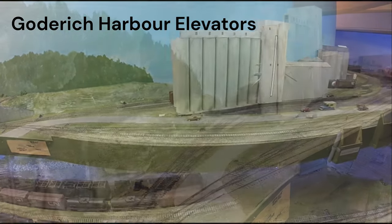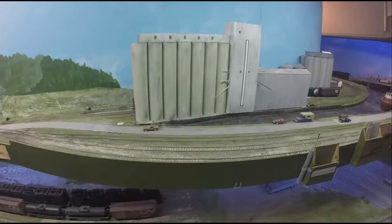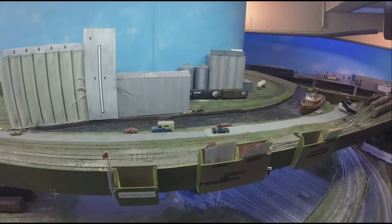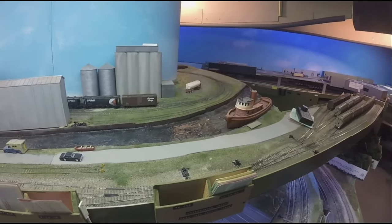At the time, the mine was switched by CN but provided service to both CN and CP. It wasn't until the last days of CP operations in Goderich that the contracts were switched to CN. The interchange with CP can be seen across the harbor.